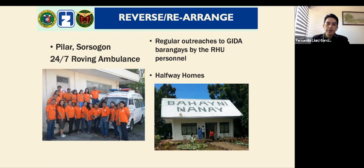The other innovation that they applied, the reverse or rearrange, is the introduction of the halfway homes. So the halfway homes change the sequence by adding another place where the families or the pregnant mothers can stay before and after the delivery.